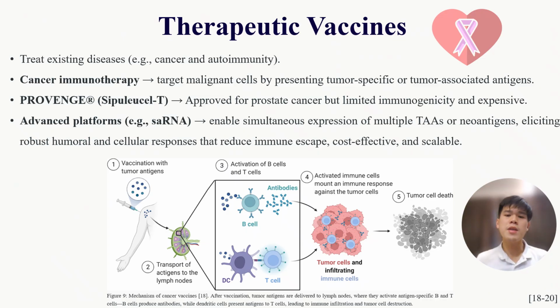Therapeutic vaccines are another advancement, where they treat existing diseases including cancer and autoimmune disorders by modulating the immune system rather than preventing the infection. In cancer immunotherapy, they aim to stimulate the immune system to recognize and eliminate malignant cells by targeting tumor-specific or tumor-associated antigens. An example is Provenge, the first FDA-approved therapeutic vaccine for prostate cancer. However, its use is limited by high cost and low immunogenicity.